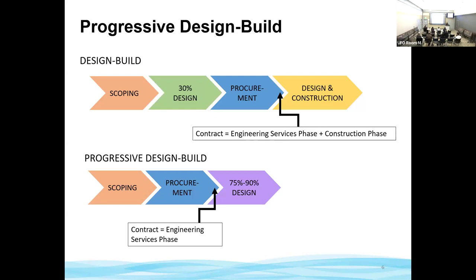If city staff do approve the construction cost and we can come to an agreement with the design build team, we would then present this to the board as a contract change order for approval. If the board approves, the contract would be amended to include the cost of construction at that time. Progressive design build is a really good delivery method for when the scope of the project may change as the design progresses. So the main difference between design build and progressive design build is when the construction cost gets determined and when that gets included into the contract with the design build team.